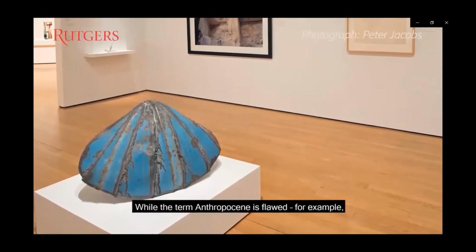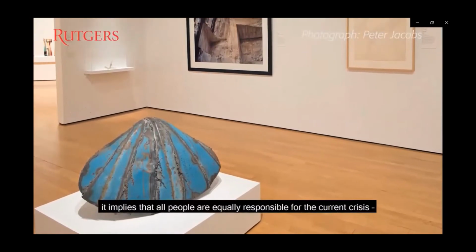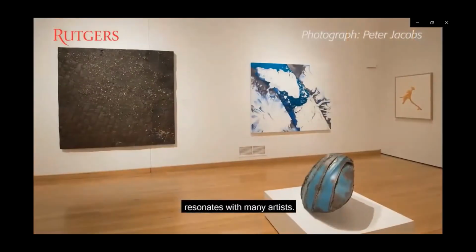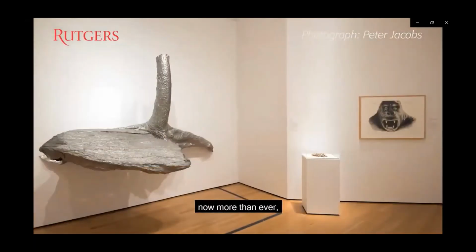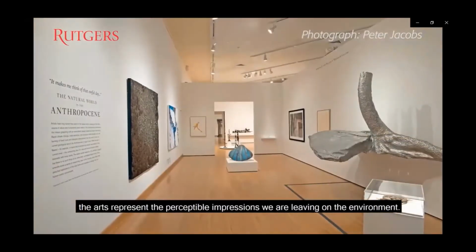While the term Anthropocene is flawed, for example, it implies that all people are equally responsible for the current crisis, the overarching idea of a new set of environmental realities resonates with many artists. And while artists have long trained their eyes on the natural world, now more than ever, the arts can represent the perceptible impressions we are leaving on the environment.